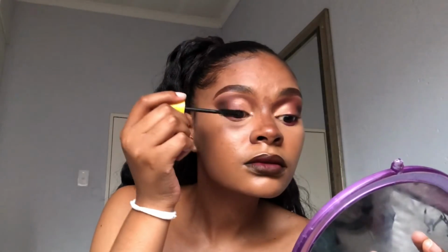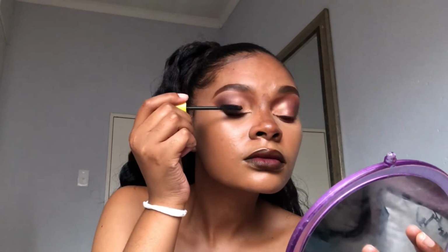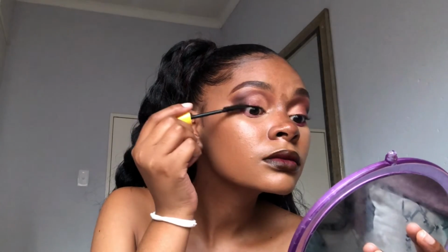Before I forget, mascara. Do you guys see the difference? This mascara is the Colossal Waterproof Maybelline, the business. Guys, so this is the final look.